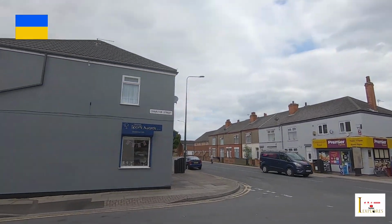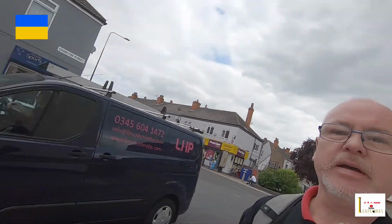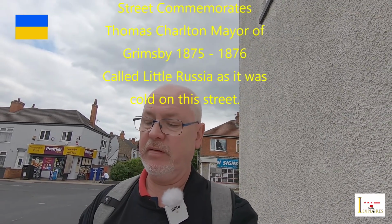Okay, so I've now come down to Carlton Street. This is where I am at the minute. Yeah, Carlton Street up there. And go straight through there. Okay. This street commemorates Thomas Carlton, Mayor of Grimsby, in 1875 to 1876.